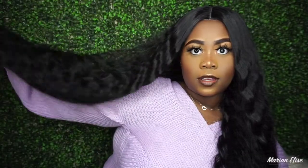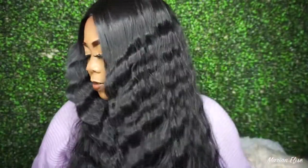So, oh my goodness, y'all. So I cut the lace off and look at this. This is so pretty. I feel like Rapunzel. I feel like Rapunzel.